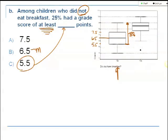Let's put in the other, Q3 of 7.5. We put in 7.5 and say, what percent of the students had a score of at least 7.5 points? At least means that many points or more. And what percent are there?